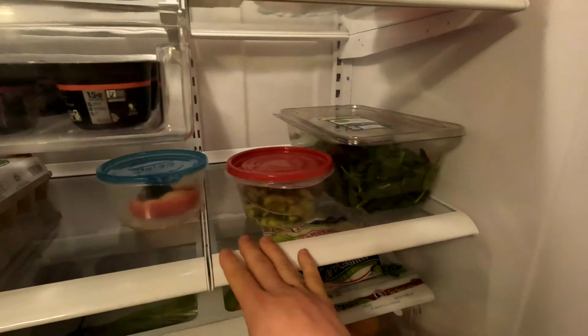I put that on pretty much everything I eat. Again, my peanut butter, horseradish, and some beef base. And honestly, I've never used this in my life. I don't know why it's in here.